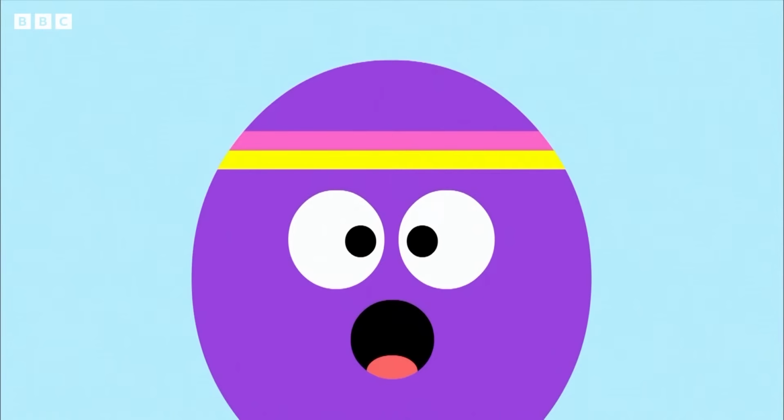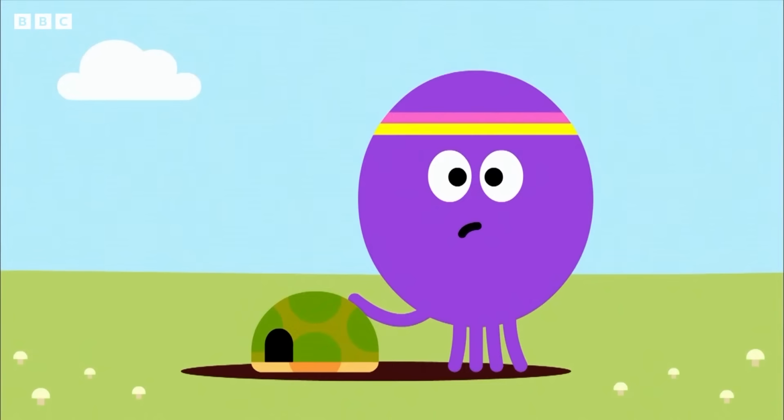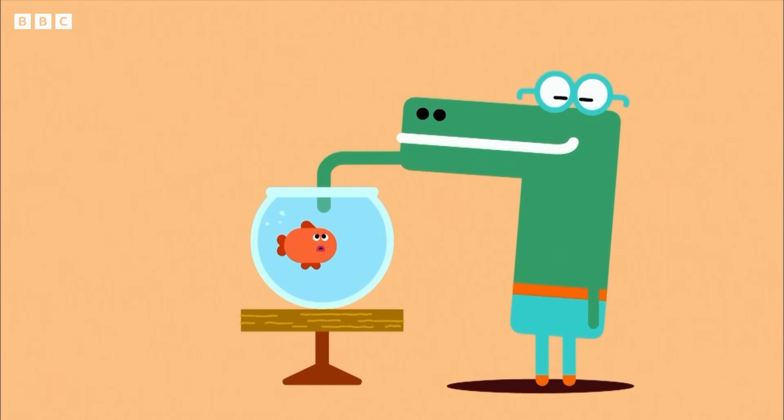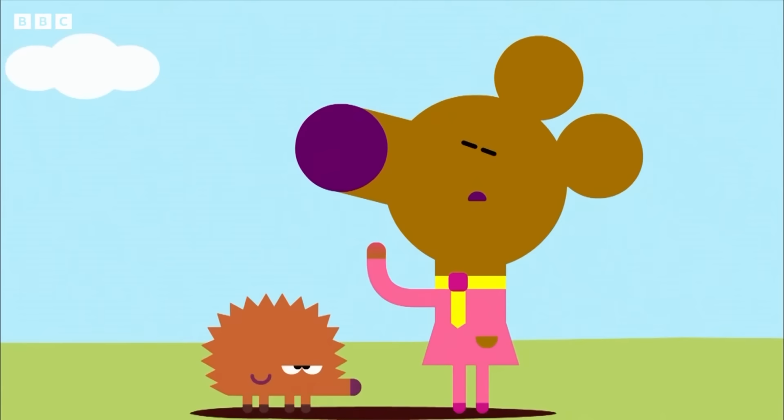I found one. Oh, that's good, Betty. Ah, you're stroking a tortoise. Doesn't it feel a bit hard? Yes. A goldfish might be a bit too wet to stroke, Happy. Oh, I found an animal to stroke. Ow! Ah, yes, Norrie, hedgehogs are a bit spiky.